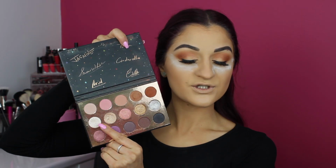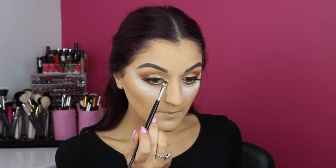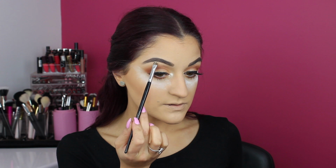So from the same palette, I'm going to be taking Prince Charming, which is that gorgeous white pearl shade, and popping that on the inner corners and also on the brow bone. And just on my brow bone as well.